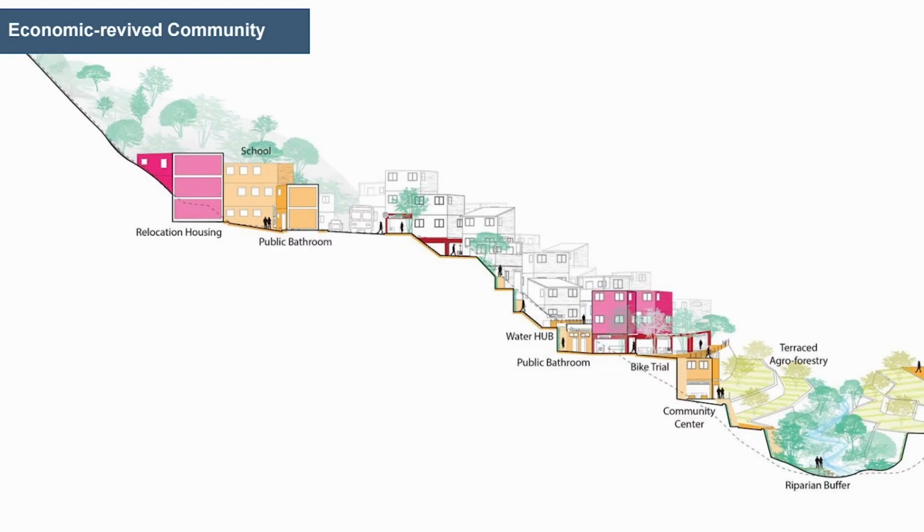In this section, we can see new developments are concentrated at the uphill where the relocation housings are, and the downhill where the community edge is. The edge of the community is defined by the bike trails and farmlands.